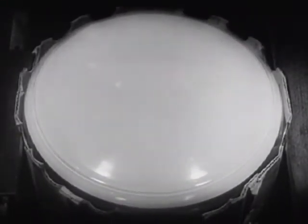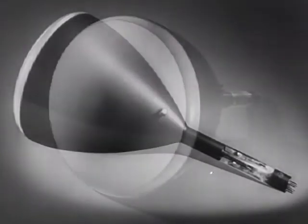Here the electrical impulses are carried to another magic tube called the kinescope and are used to control another stream of electrons which bombard the face of the kinescope, which is really the viewing screen. When the beam strikes this fluorescent screen, each electrical impulse is changed back into a spot of light.